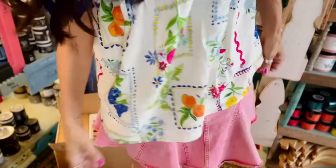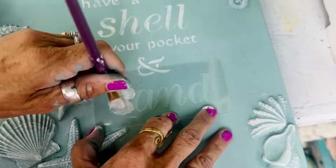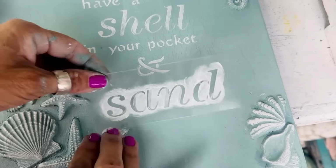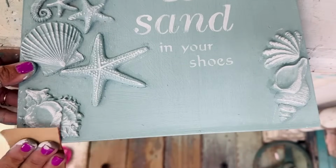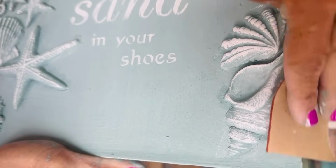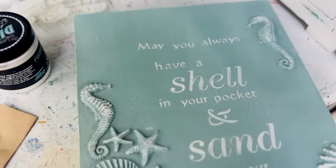It's super flouncy. I am using a very inexpensive craft brush to swirl my paint through the stencil. I am also pressing down with my fingers in every little nook and cranny so that the stencil does not pop up and paint gets under it. And I get great results this way. Okay, this one is finished. I need to seal it.